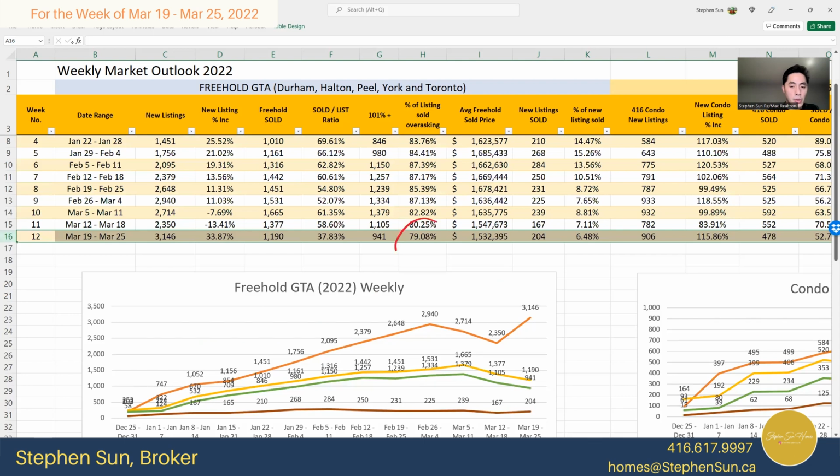One interesting thing to note is the number of transactions over asking is still at around 80%, and that's still much higher than the usual. Usually they sit around 60-something to 70%. A lot of properties, although they didn't get the price that they wanted, I'm seeing more of them try a second offer date and they actually get multiple offers. So if the first offer date comes and goes with no offers, a lot of them are relisting still at a low price and trying another offer date, and they're actually quite successful.